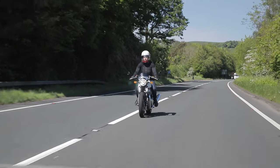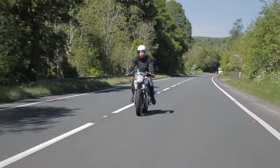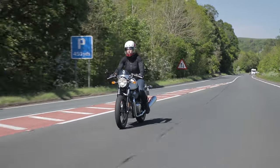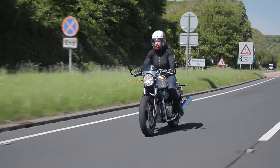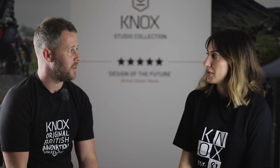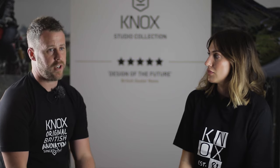The Continental, obviously, is part of the brand new 650 twin range from Royal Enfield. As we've discussed in the Interceptor video that we just did, it takes the Royal Enfield brand and models into a new place that they've never been in before. And I think that's going to fit the European and certainly the English market really well.